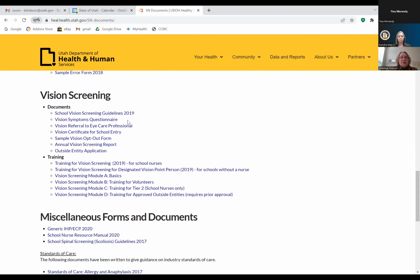So here's where you can find your vision symptoms questionnaire, your referral form if a student doesn't pass the vision screening. There's a certificate for school entry. This is technically required to enter school by law, but there is a provision because most students do not do that. So if they don't provide the vision certificate, then in the law it states they need to have a vision screening done that school year, and that's what most schools opt for.